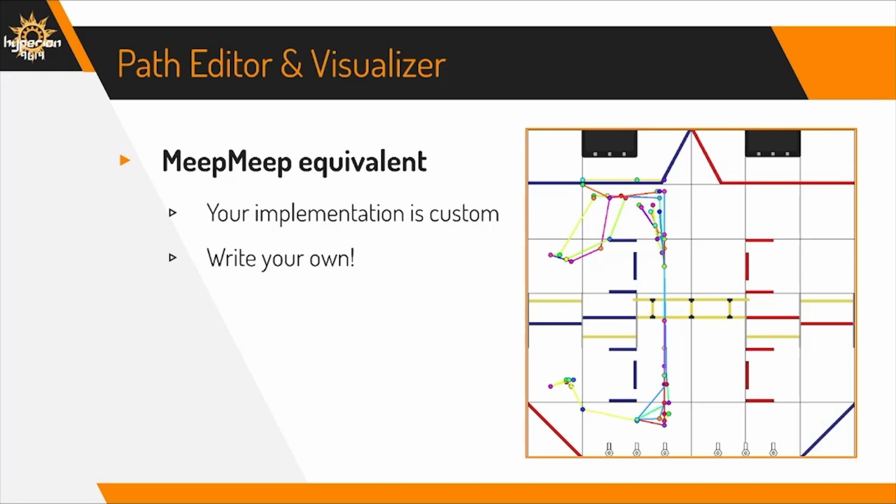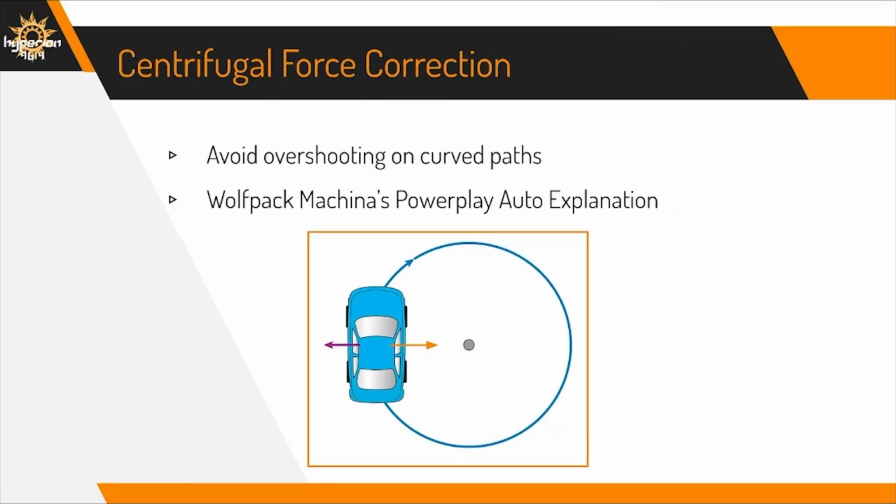You can also implement Pure Pursuit in the path editor to estimate what path the robot will actually take on the field. When the robot is following curved paths, it tends to overshoot due to the momentum the robot has. Tweaking the motor powers to move further inwards on the curve allows the robot to follow paths more nicely. Wolfpack Machina's movement breakdown video from the Power Play season explains this in further detail.